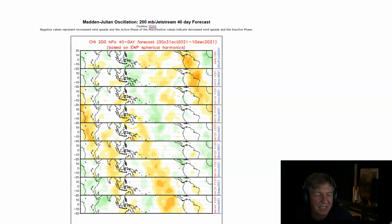Then after that, again, the inactive phase developing as we get late into November and pushing its way across the Pacific, and a little bit stronger as we get into mid-December. So not a whole lot of significant forcing in the atmosphere over the Pacific Ocean, according to these charts.